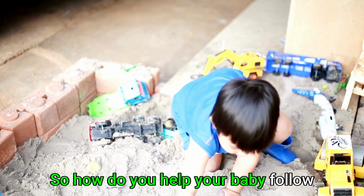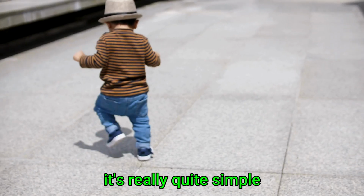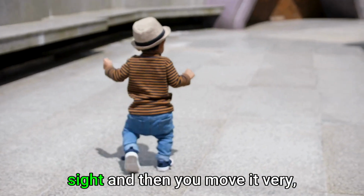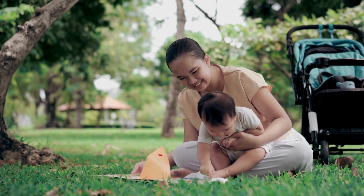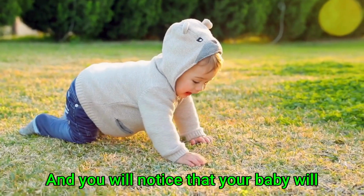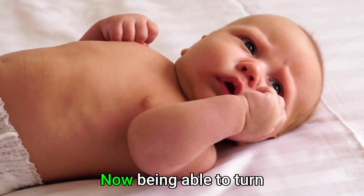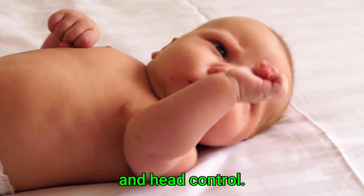So how do you help your baby follow a moving toy? Well, it's really quite simple. When they're lying on their back, you simply hold a toy in their line of sight, and then you move it very, very slowly from one side to the other. And you will notice that your baby will follow that moving toy with their eyes and then their head. Now, being able to turn their head is working on that neck strength and head control.